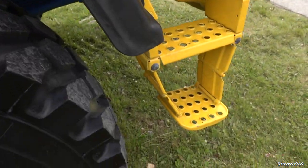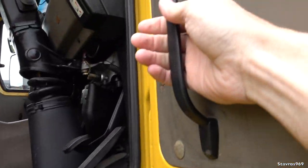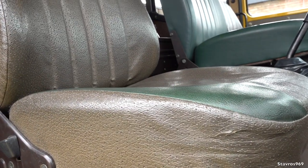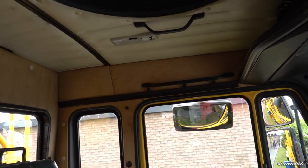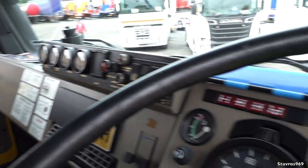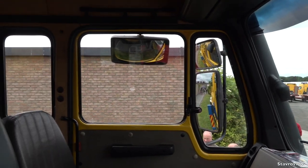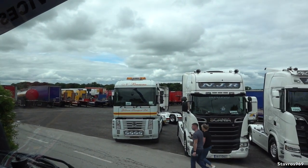So let's just hop inside. This one has the flexible step at the bottom as well. So a grab handle on the door itself, and then another one here as well to climb up inside. So yeah, pretty cool to see this truck. Would you believe that this truck has only 500 kilometers from new? Yeah, it's an ex-army truck, absolutely spotless. So needless to say, the MPG figure is not very good, around 5 miles or less to the gallon.